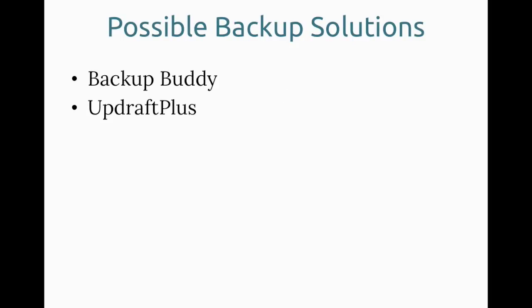So what are some good possible backup solutions? There are a ton of different plugins available for backing up a WordPress site. Here's two recommendations that I have. One is called Backup Buddy and the other is Updraft Plus. Backup Buddy is a paid plugin, but with that paid plugin you get support and you get a greater level of guarantee that this company is going to be around and be there for you when you need it. So if you have questions or problems, you can go to them.